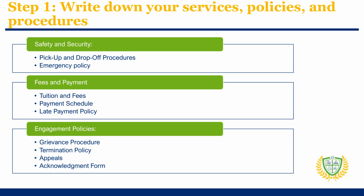Safety and security. Pick-up and drop-off procedures. Explain your procedures for drop-off and pick-up to ensure the safety of the children. Include the times, authorized individuals who may pick up the child, car seat requirements, and any security measures in place, such as sign-in and sign-out systems or identification requirements. Emergency policy. Share your policies for handling emergencies that require staying in and those where you need to leave the building. Fees and payment. Tuition and fees.